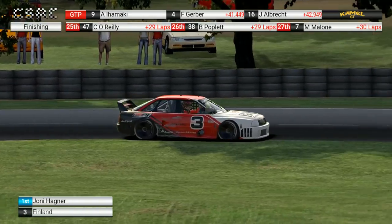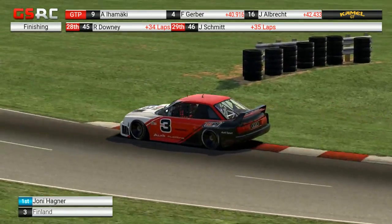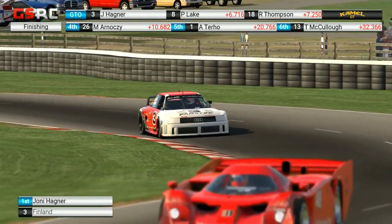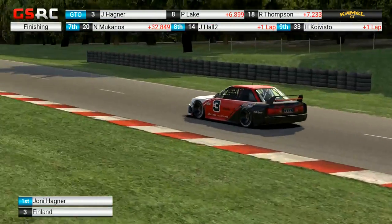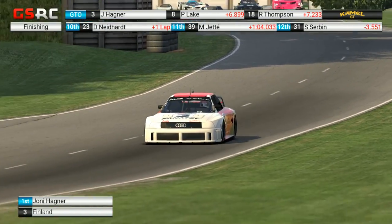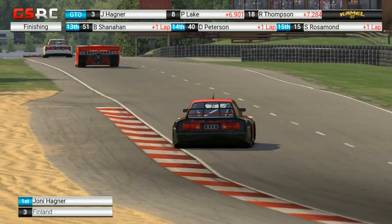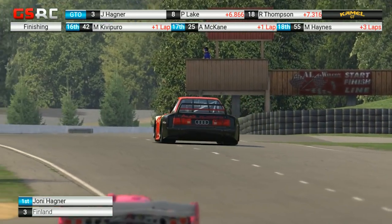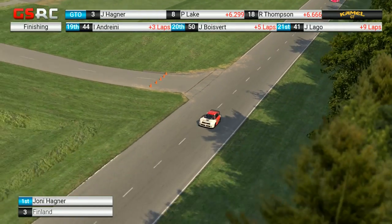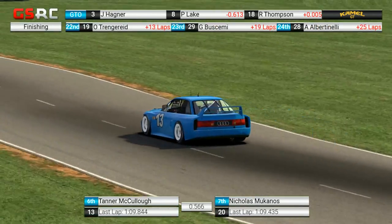Dominant performance by the Finn with speed, but Joni Hogner not much slower than his fellow countryman. Both are Finnish, so it's a Finnish one-two here at the finish line, as Joni Hogner goes one last time underneath the bridge into the last turn. That's turn 10. He tries to put on a drift here for the people on the outside of the racetrack. Over the finish line he goes to take the first win of the season. A finish sweep in Kamel GT as the rest of the field comes across.